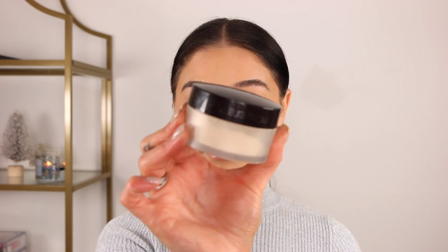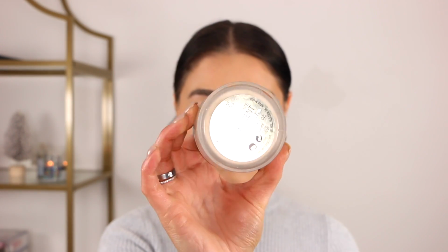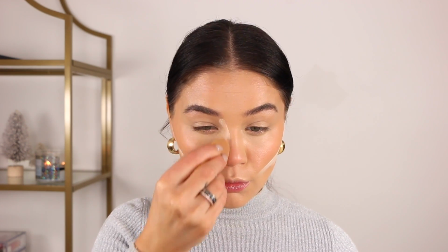Taking the Laura Mercier translucent powder, we're going to go ahead and pop a little bit of that underneath the contour to chisel that out just a tiny bit more. And then I'm going to do a little bit on the sides of the nose as well for the same effect, and then right underneath my eyes as well.